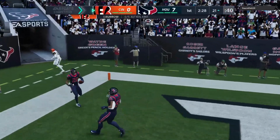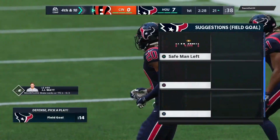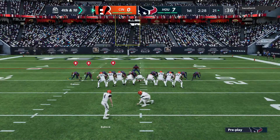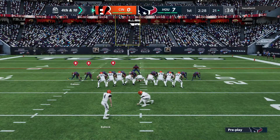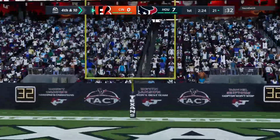And this is intercepted, but they'll say out of bounds. So very close to a turnover there in the end zone. Blanketed coverage by Houston makes it 4th down. On for the field goal, a 38-yard attempt. Bullock's kick is good.